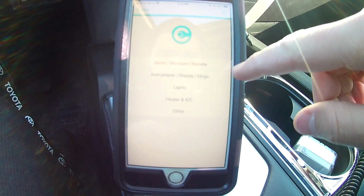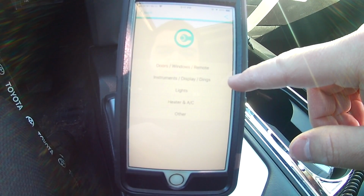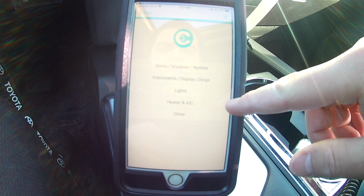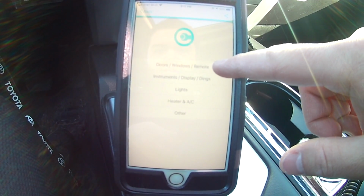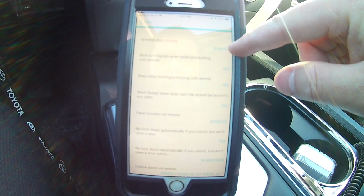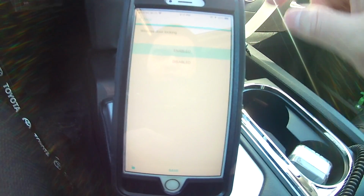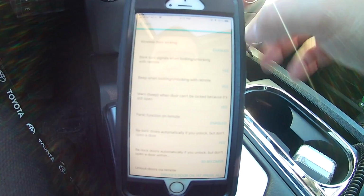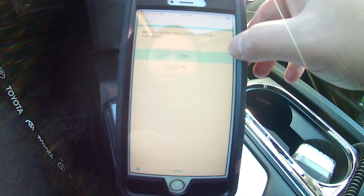Alright, so we've got doors, windows, remote, instruments, display, dings, lights, heater and air condition, and then other. So let's go through doors, windows, and remote first. The very first one is wireless door locking, which you can enable and disable. Blink turn signals when locking, unlocking with the remote, yes or no.